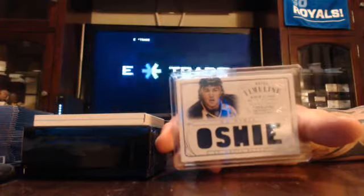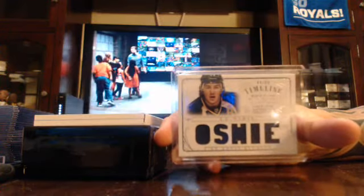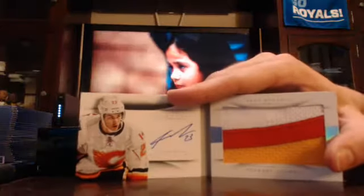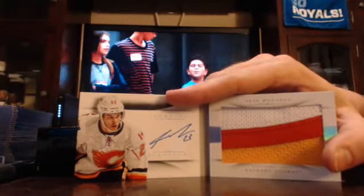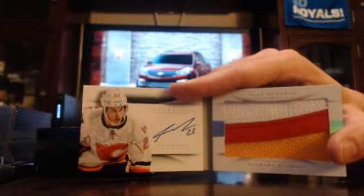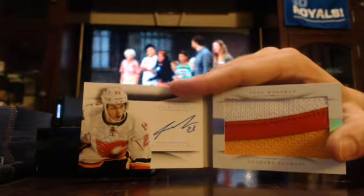Got number 299, St. Louis Blues, T.J. Oshie. You've got number 249, three-colored auto patch, Sean Monahan for the Flames.